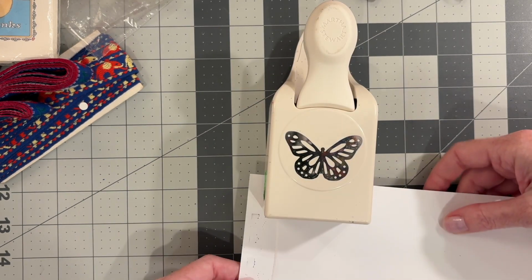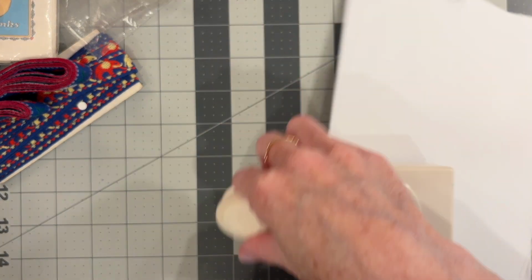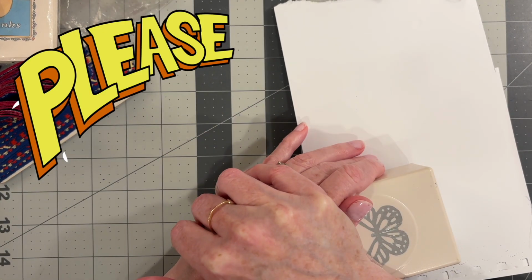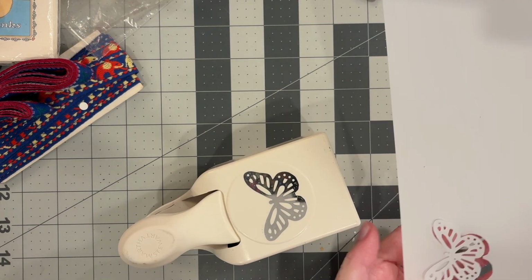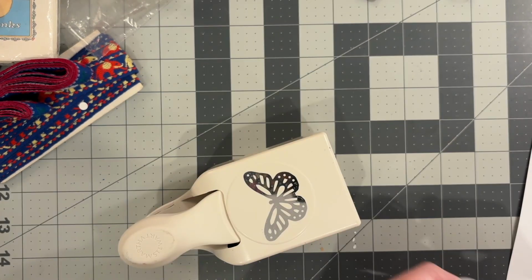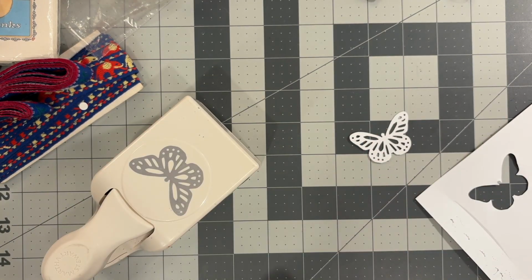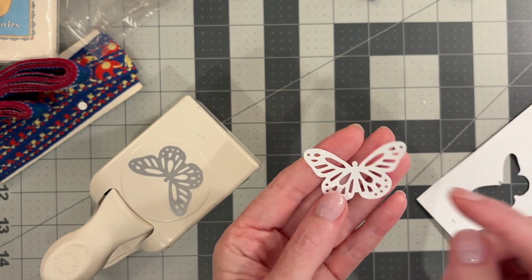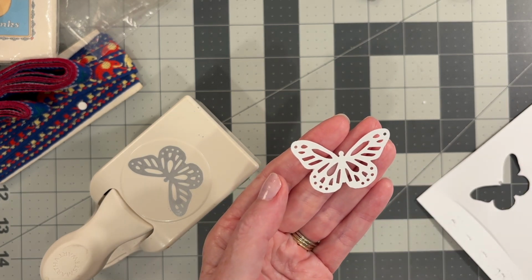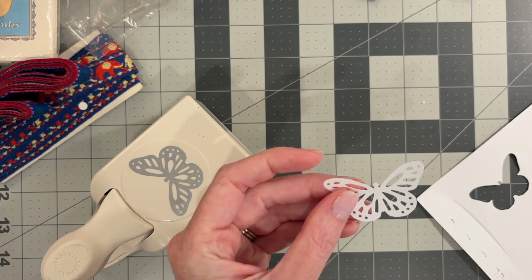Okay, let's try the butterfly one. This one is Martha Stewart. I have a little more confidence in this brand. Okay, yay. And this is not a thick piece of cardstock. This is one of my very thinner pieces, but isn't that cute? You have all those little remnants to throw away. But yeah, I've been wanting a butterfly punch for a while, and I was just gonna get the solid one, but when I saw this with the cutouts, I was like, I think we need to do this. Very cute.